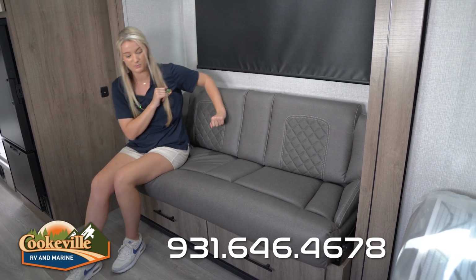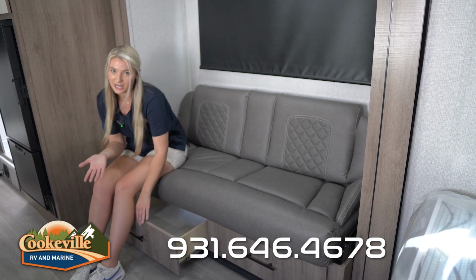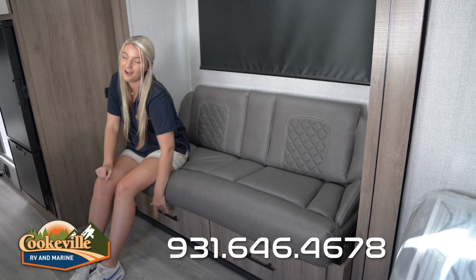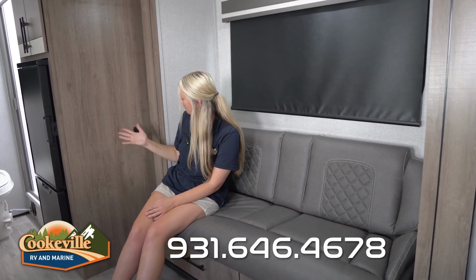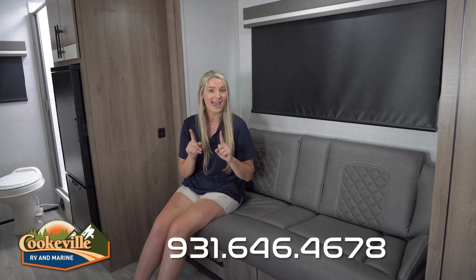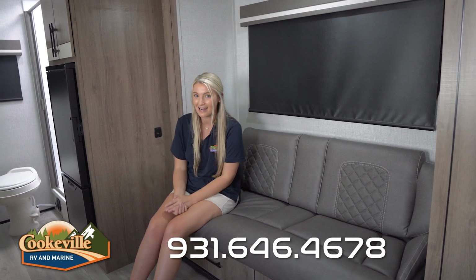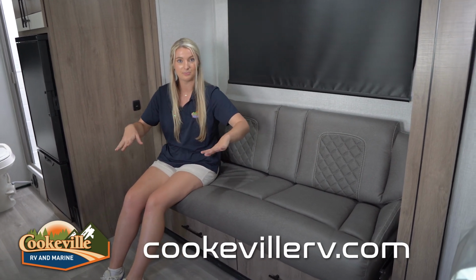Also, we do have a little bit more storage over here. We have some nice sized drawers underneath here, so your extra guests do have a place to put their bags at. Also over here, we do have another USB and USB-C port, perfect for a charging station for phones, iPads, and other things. And also this can be used as kind of a little dining area because they have given you a foldable table, so you can set that table up right here, eat a meal, and watch some TV.